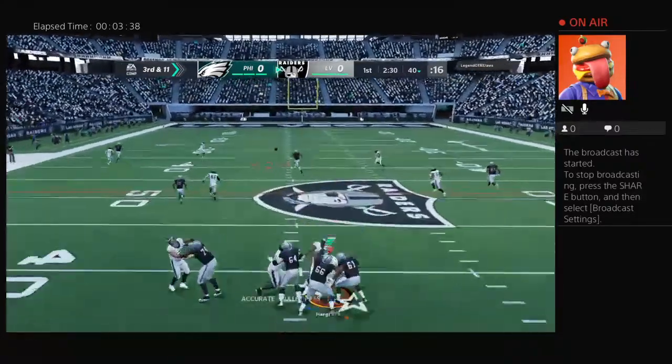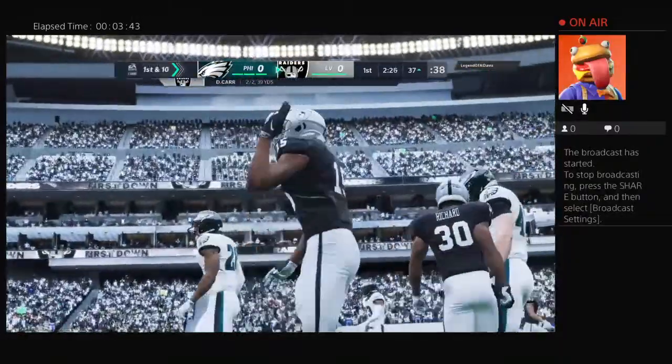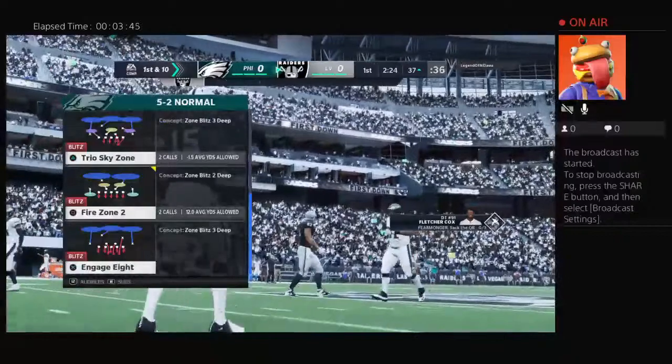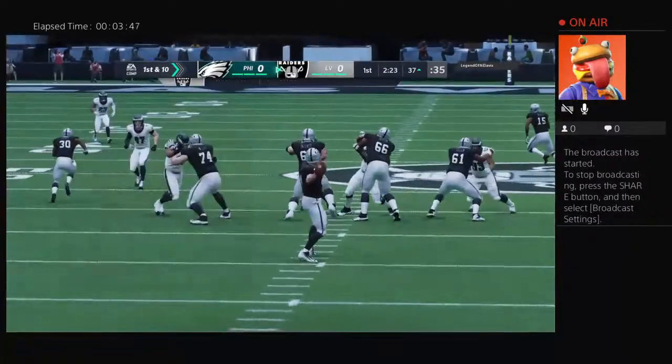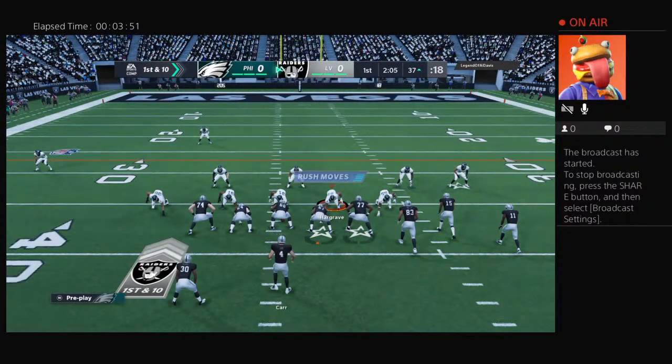Throwing is Carr on 3rd down. And they'll get this well past midfield before being stopped just before the 35. Give them 22 there on the 3rd down conversion. Line of scrimmage, the 37 on 1st and 10.